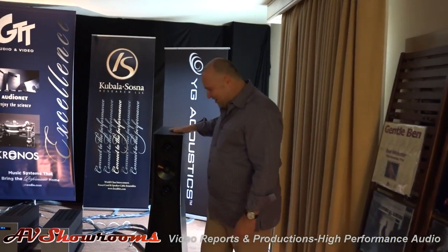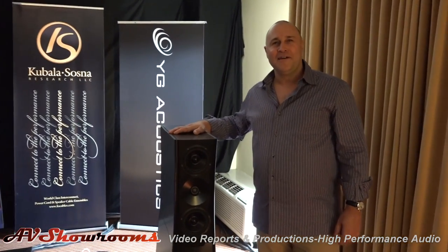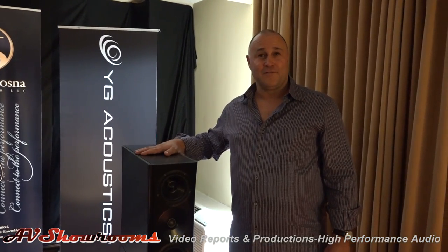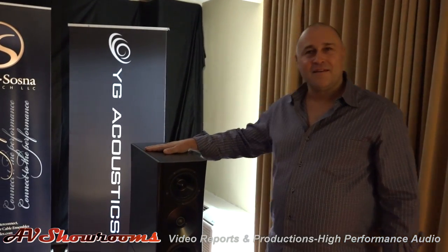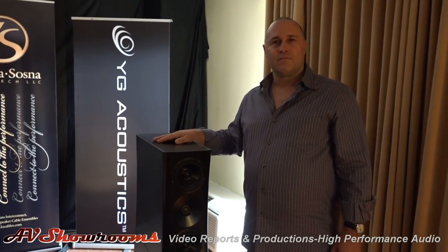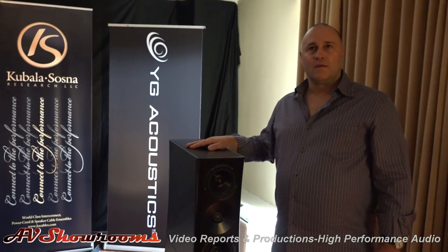We're using the YG Acoustics Sonja 1.2 speakers. We chose them because they're the perfect size for this room. Yeah, viewers, you want to match a speaker to your room. If you have the 1.3s, you probably want to sit a little further back from them, and in a room this size, this just works perfectly.